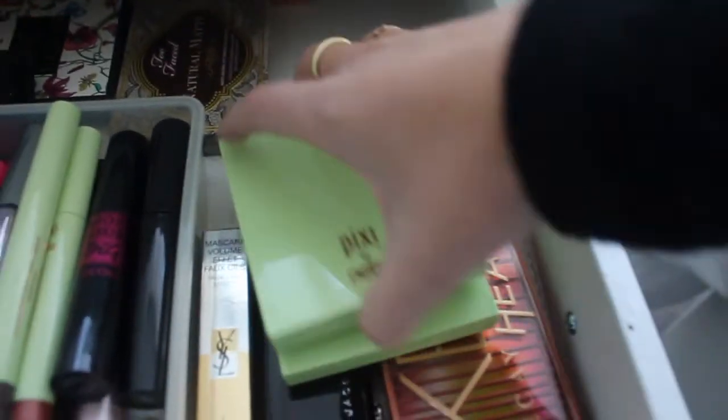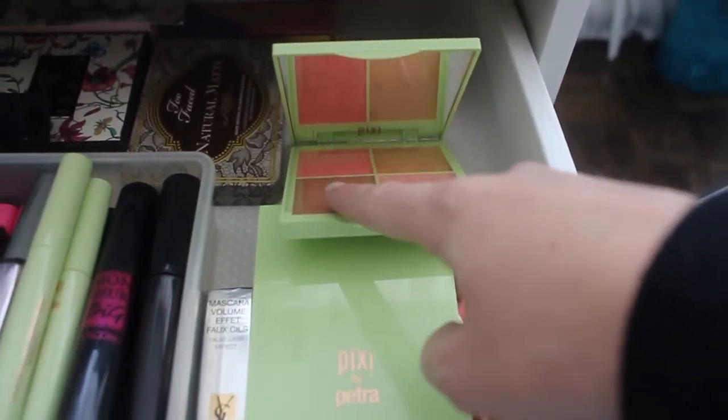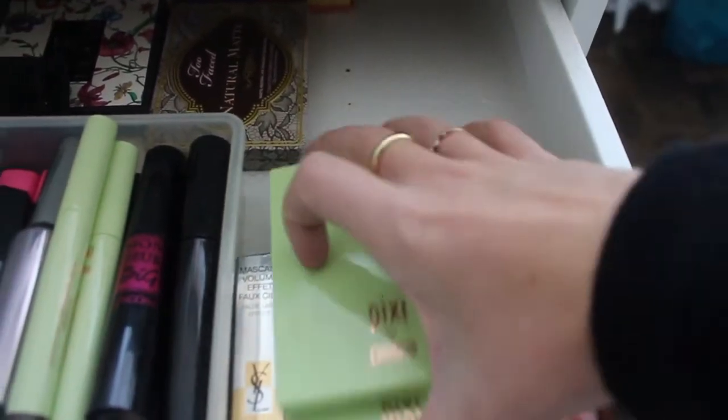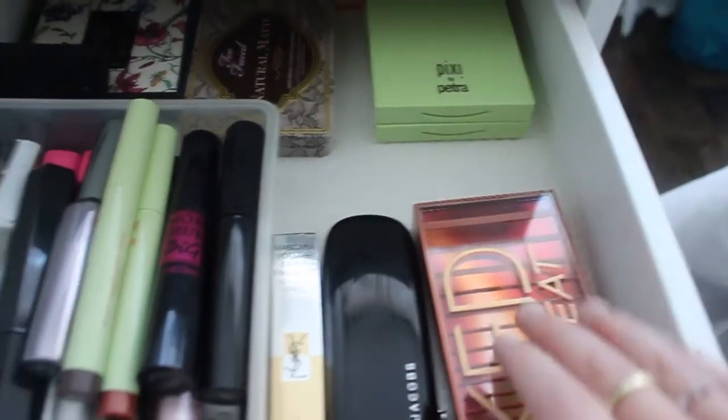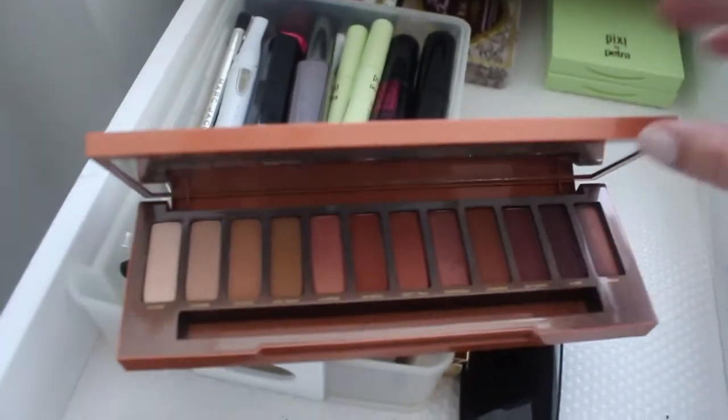And then this is their face palette, which is really, really nice. I haven't actually played around with them. I played around with this one, but those blushes are a little intimidating to me, so maybe I'll just take a day where I'm not going anywhere and try them out. But this is basically the palette that I use all the time in the fall. I think these colors are just beautiful.